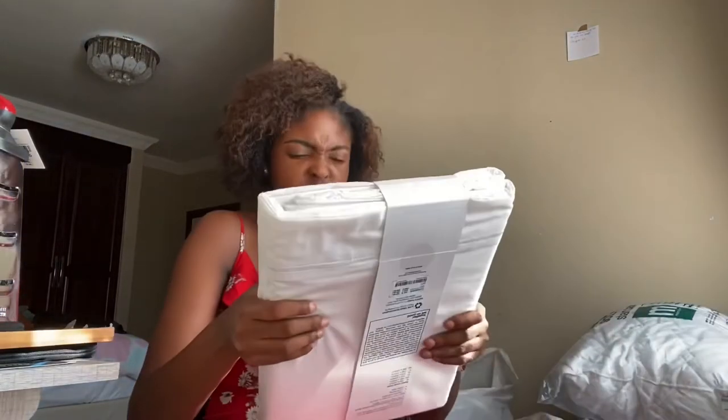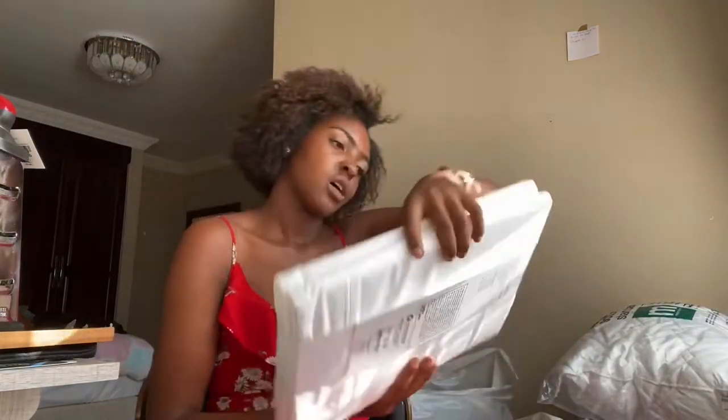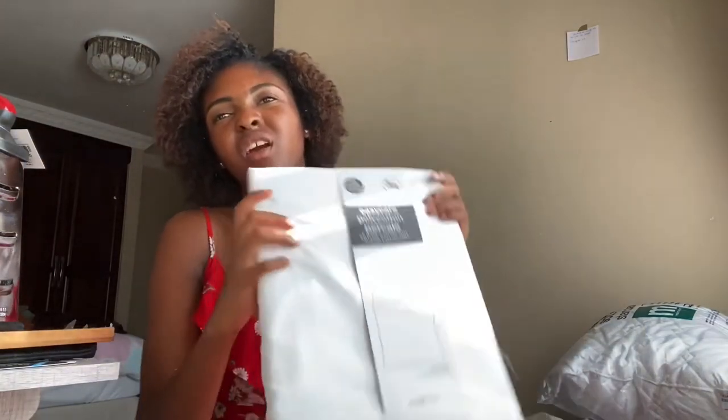Anyway, then I got another one, I think. I got 2 white ones. No, I'm lying. Okay, wait. What is this? I got a duvet cover set. Yeah, I just got a simple white one because I don't know.